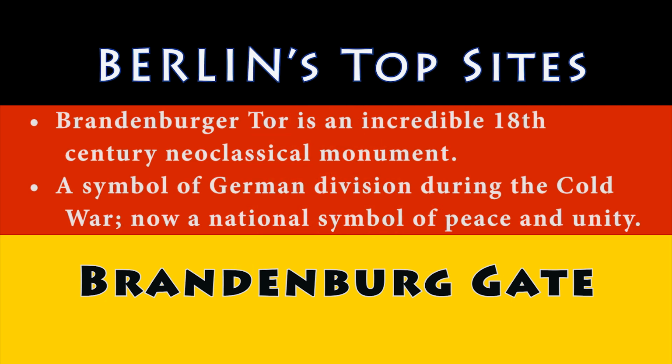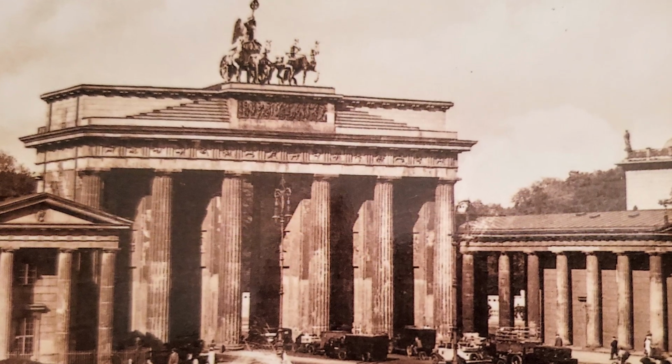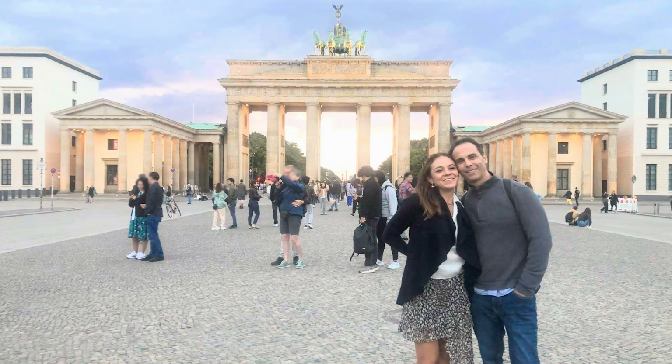Moving on to number 1 on our list, the Brandenburg Gate. This is definitely our favorite site in Berlin. It is such a great sight to see in person. And this is how it looked quite a few years ago. And here's a photo from Lili's first time in Berlin. And here's a photo of us now.